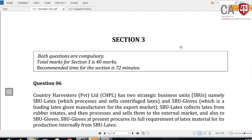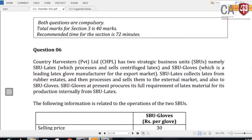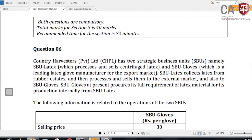Okay, Country House Private Limited, right? CPL has two strategic business units. They are, namely, SBU Latex and SBU Gloves. Look at SBU Latex, which processes and sells centrifuged latex. That means that is a rubber related product, latex, right? Using that latex, SBU Gloves is a leading latex glove manufacturer for the export market. Okay, there are two sections.